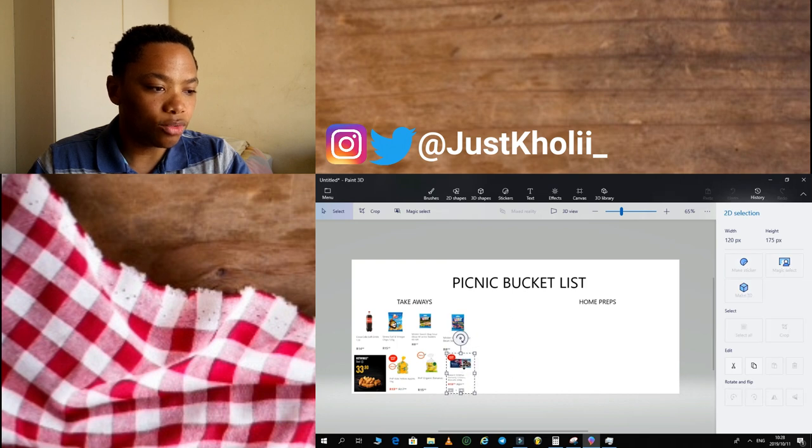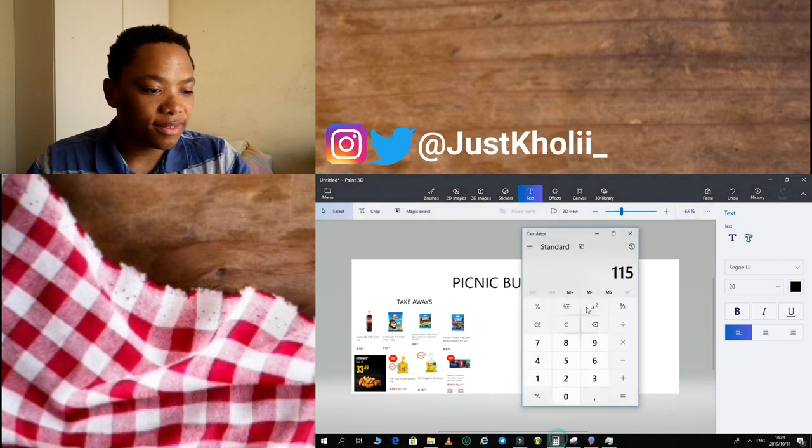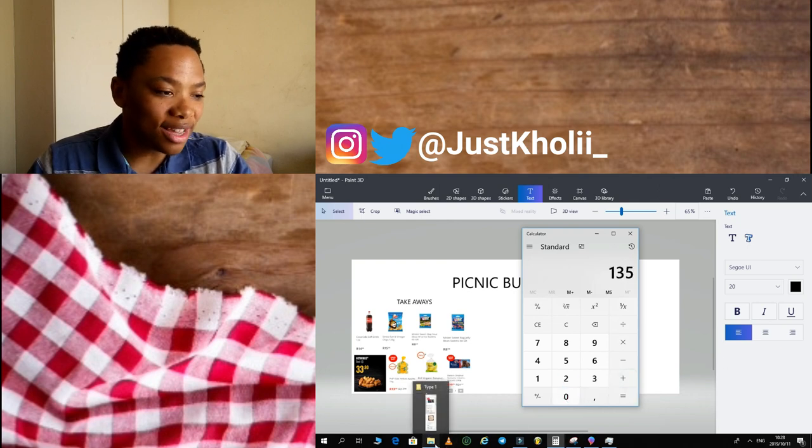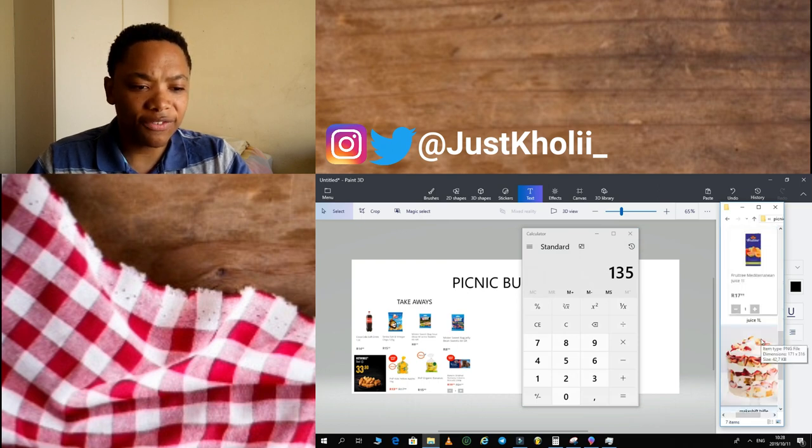You don't want to feel like you're too restricted, even though you are, but sometimes when your brain sees more things, it's better. So let me add a 20 rand there, so it's 135. Let me add something else. So I have 15 bucks left.